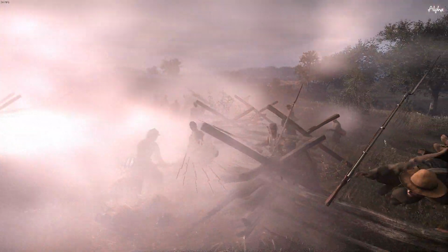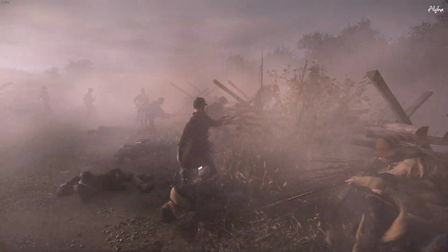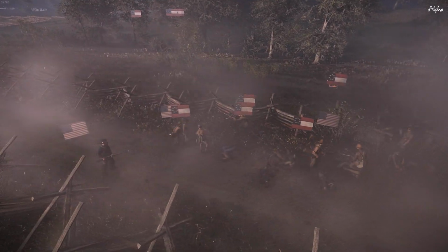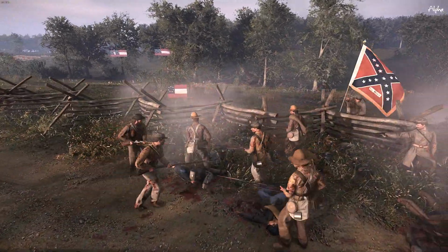Union troops getting their shots off. Confederates returning with the bayonets. Officer trying his best with the revolver, killing as many as possible, but eventually going down as well. So taking a look from a bird's eye view above, it looks like the Confederates are going to prevail. They do hold the point. One Union soldier remains after getting blasted.